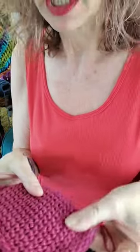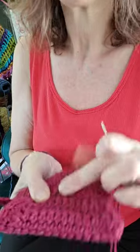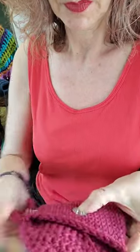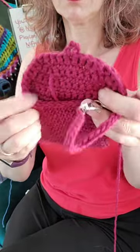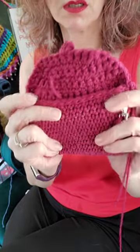So I will lean this down here a little bit so that you can see. So I'm going to decide where I want my button. And that's probably a good place to put it. So I want to make sure it's in the center, and I want to make sure things aren't twisted. So first and foremost, that looks twisted. I want to make sure I get my flap totally in the back and it doesn't look twisted.